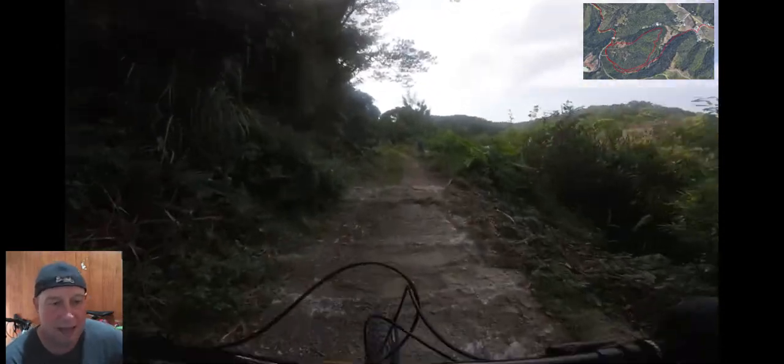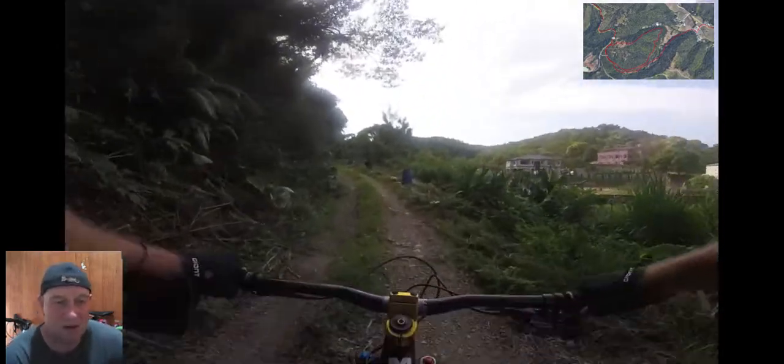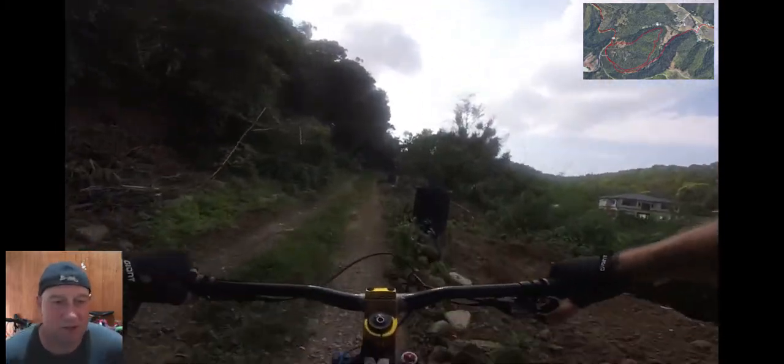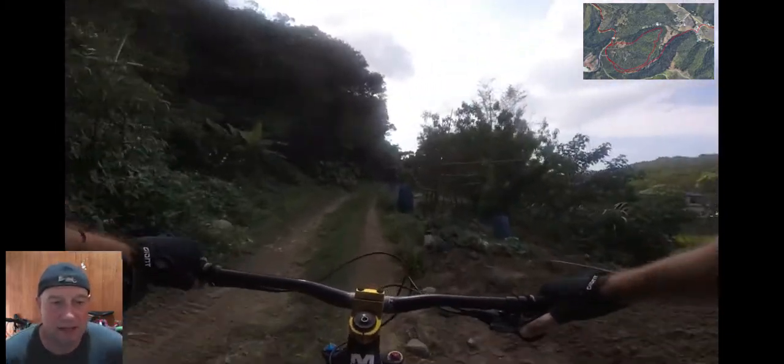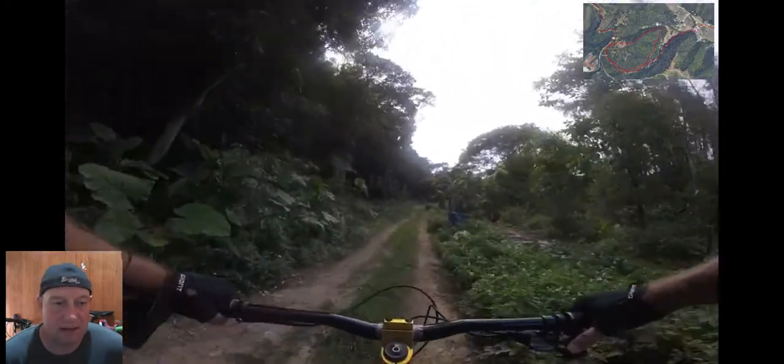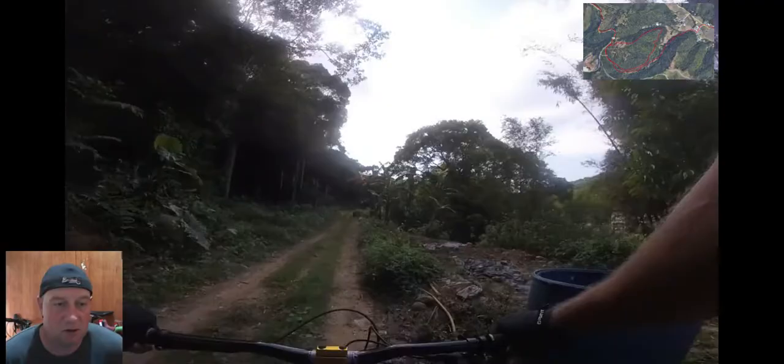Now we're entering into Bunker from the back. I call it the back door here, and sometimes there's a little gate, a little chain that you have to jump over. Never been yelled at. I definitely think it's probably private property, but nobody's ever said anything to me, and there are tons of guys that come and go on a mountain bike.